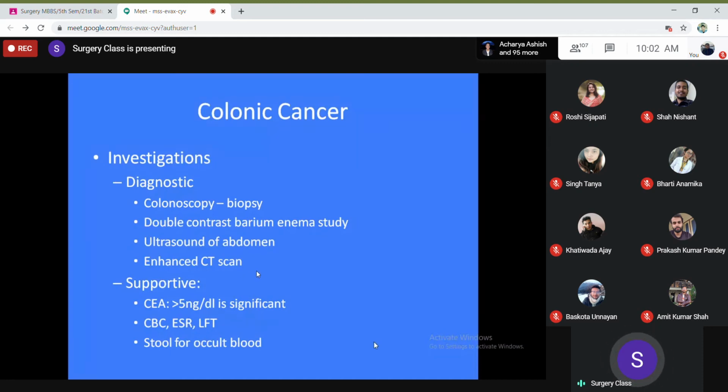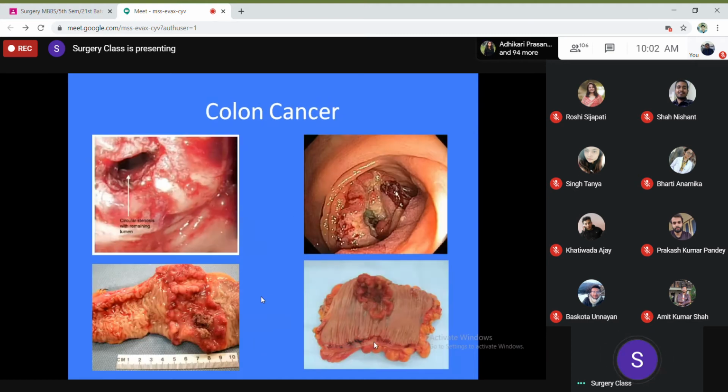Screening program, like in Japan. Okay, that's very important. So otherwise, if you suspect and you don't have anything to investigate, you can go for a stool test to look for occult blood, and that might give some idea whether the patient has colon carcinoma or not. You can see all these types of lesions of colon carcinoma.